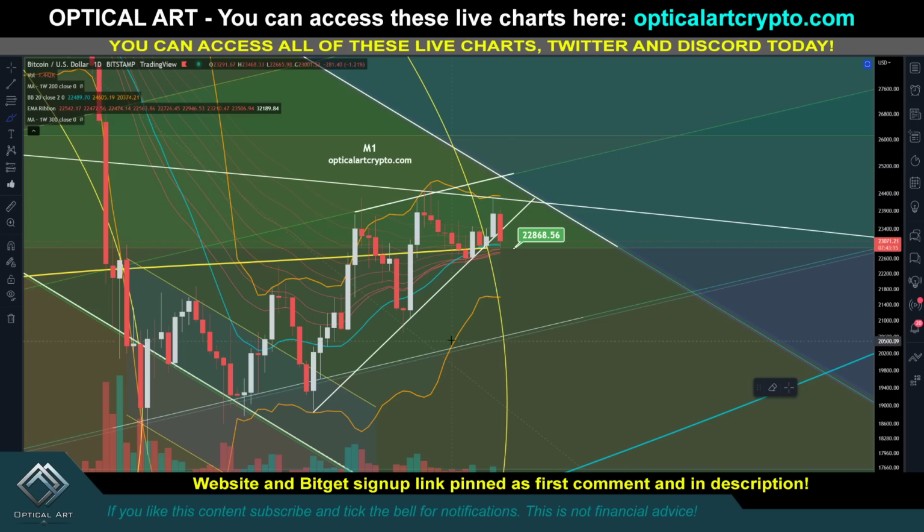If you do have access to these charts, guys, I did update the M1 chart. I added this fib circle to the chart. Hit refresh, and you'll see it in the chart now. I'll come back to this in just a sec.